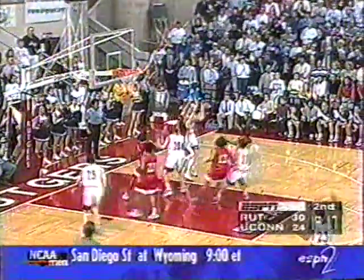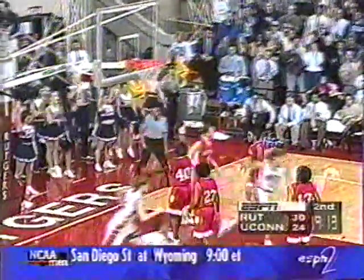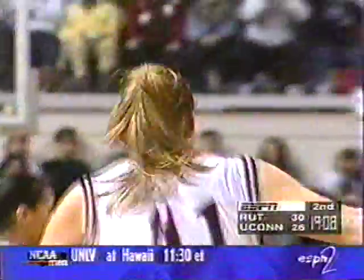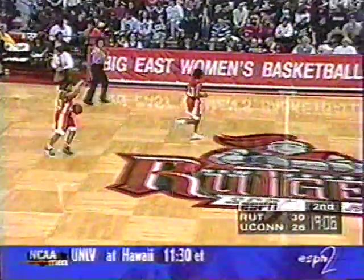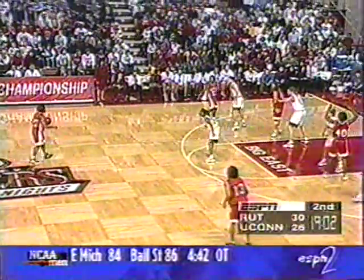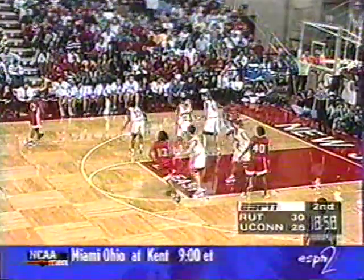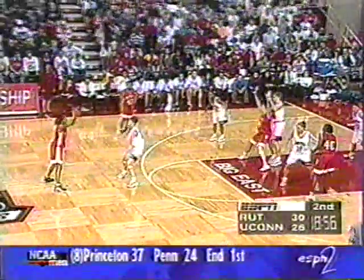Abrasimova to Paige Sauer. Spins along the baseline. Great move along the baseline by Sauer. Paige Sauer did a fine job, had a solid performance in the first half. She needs to be outstanding in this second half for them to take control of this game. In order for her to be outstanding, Connecticut has to get her the ball in the half court.